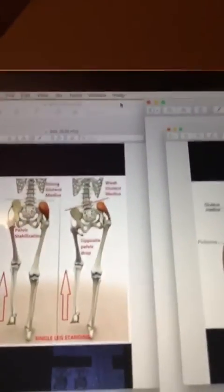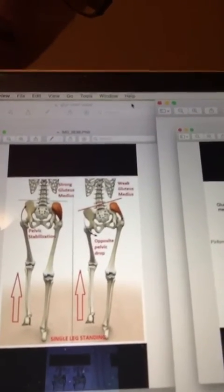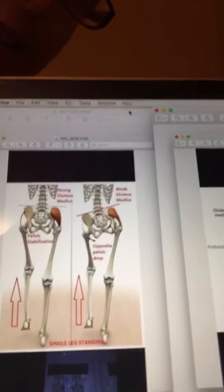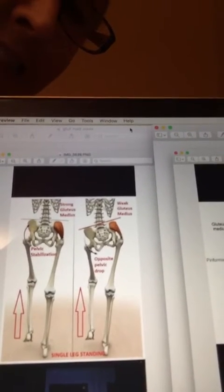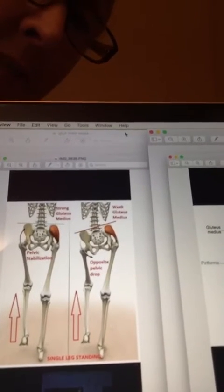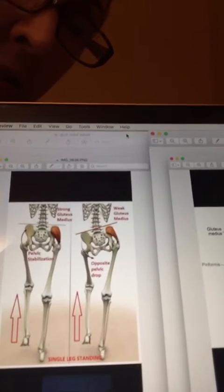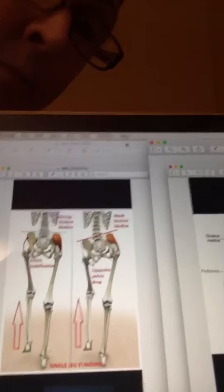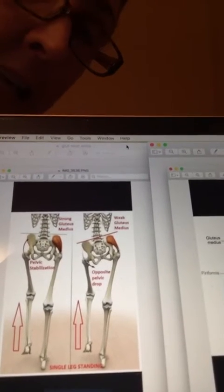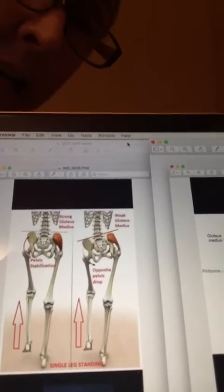And now this other picture I'm going to show you will give you a hint as to what occurs, and you may have clients or you may feel this yourself. When you're standing on one leg, if the glute med of that leg is not strong enough, the hip on the other side will fall, right? So strengthening the glute med of the standing leg will enable the pelvis to stay parallel to the floor, all right?